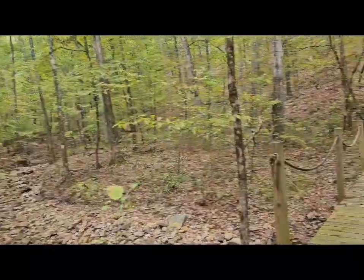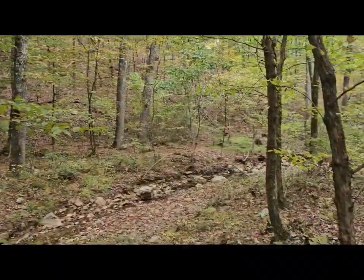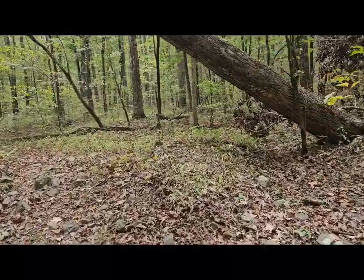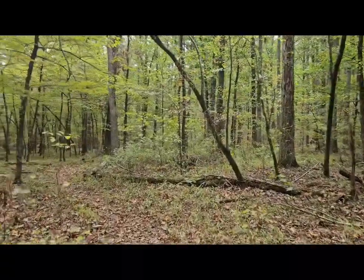Well, it's Sunday morning on my way back out to the car. I've gone about 3 miles so far. Just crossed that bridge. There's a little creek. I think I've only got about, I don't know, maybe 6 miles left to go to the car, something like that. It's been a really nice hike.